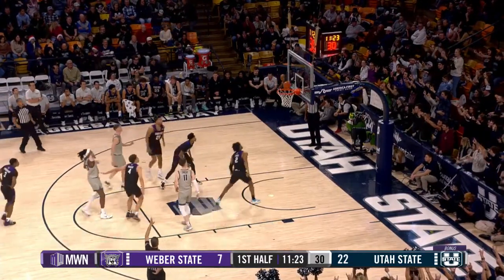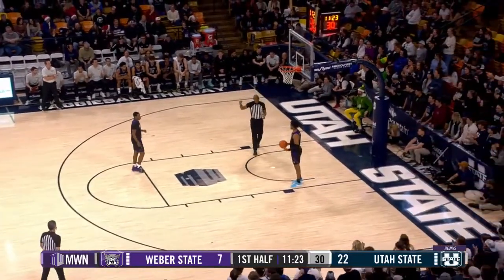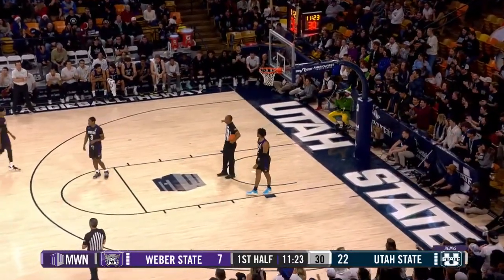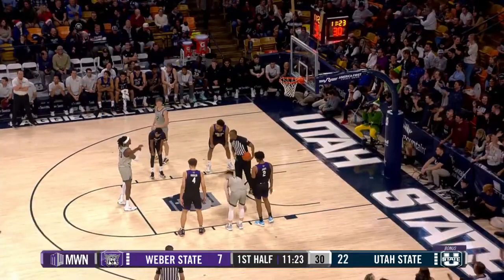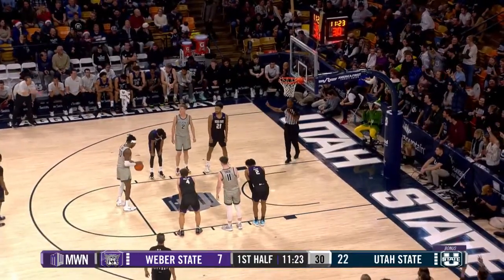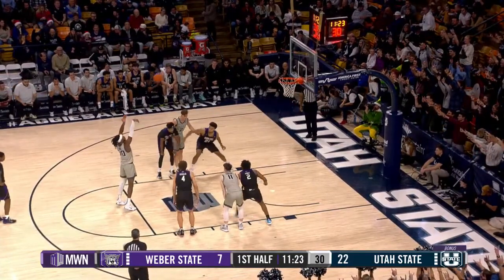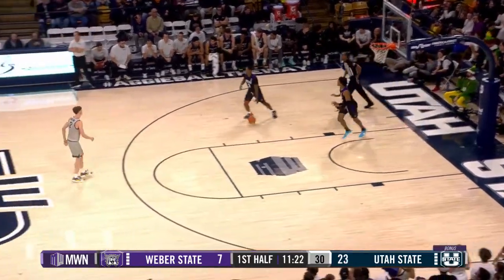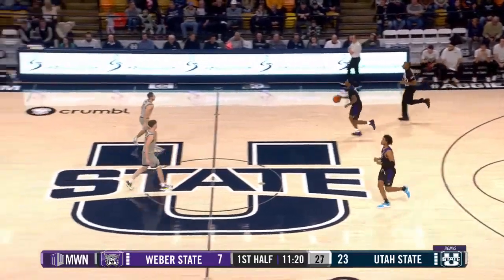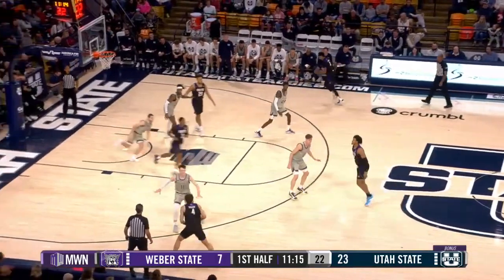Second free throw up and no good. We got a lane violation. Bring it all back. Let's do it again on Weber State. So Dan Akin will have another opportunity here. Aggies currently on a 6-0 run and lead this game 22-7. And that free throw is good. So Dan does go in the books at 2 for 2 on that trip. And Utah State's run is now 7-0, 23-7. Aggies with an early big lead in this game.